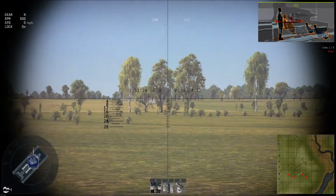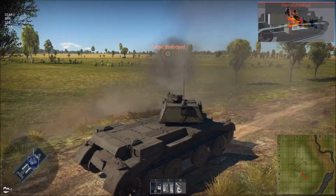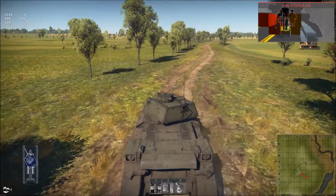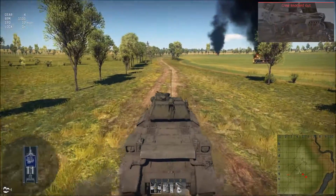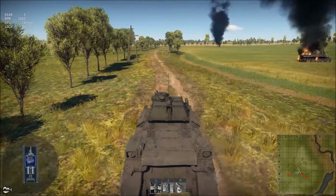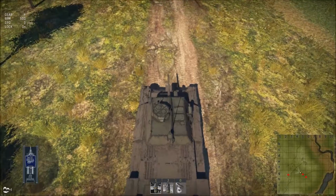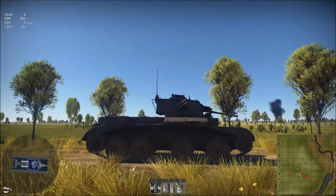Gaijin is correct in stating that the subject of today's video is an A13 Mark I, but it is incorrect in stating that it is a cruiser Mark IV. It's not. It's a Mark III. Fix your mistake, Gaijin. Anyway, speaking of Gaijin, let's take a little look at the tank cruiser Mark III, A13 Mark I in War Thunder.